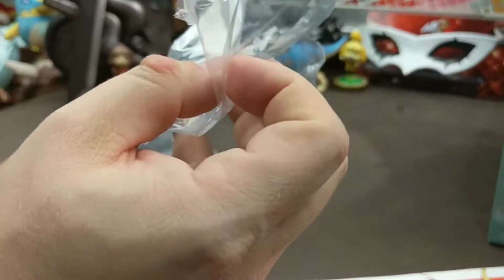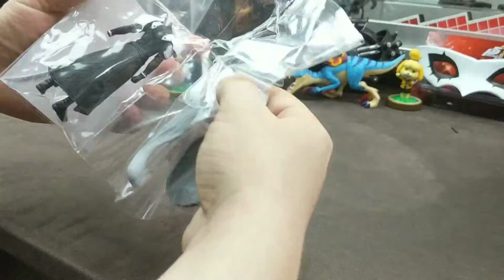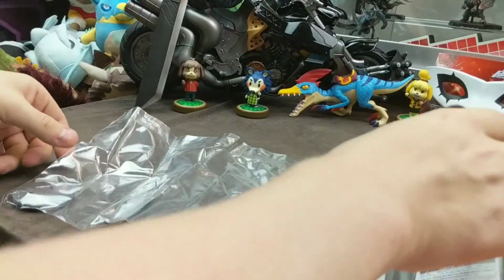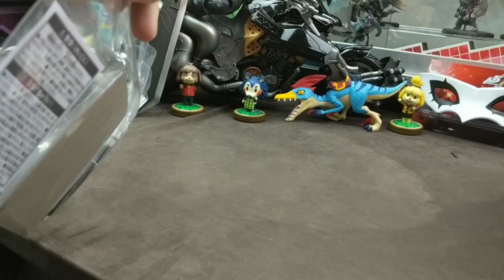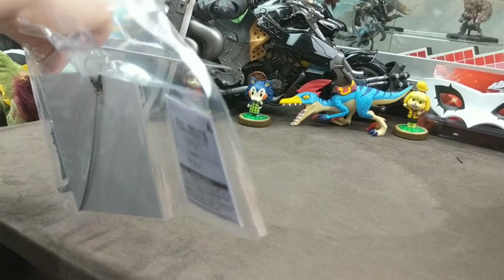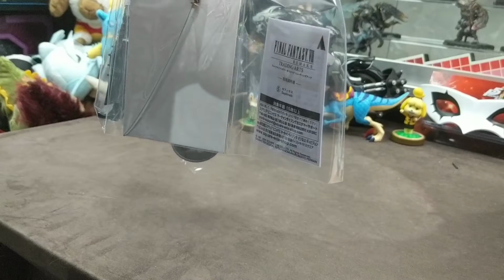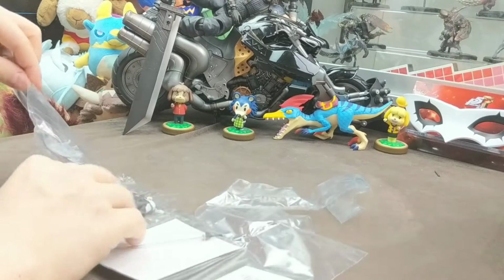Next up, it looks like we have Sephiroth, with more parts than... Oh no, him and Cloud share the same amount of parts. Did Sephiroth have a hockey puck? Sephiroth does not have a hockey puck. I wonder if his hair makes up for the weight. His hair is roughly the same weight as the puck. There's a lot of it.